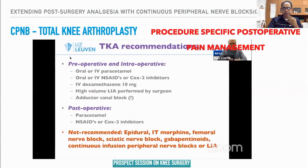This is from the PROSPECT session on knee surgery, which can be accessed by the ESRA members in the ESRA Academy section. The pre-op and intra-op recommendations are oral and or IV paracetamol, oral or IV NSAID. They recommended IV dexamethasone 10 mg. They recommended intra-op high volume local infiltration performed by the surgeon, and the role of adductor canal block is still questionable.